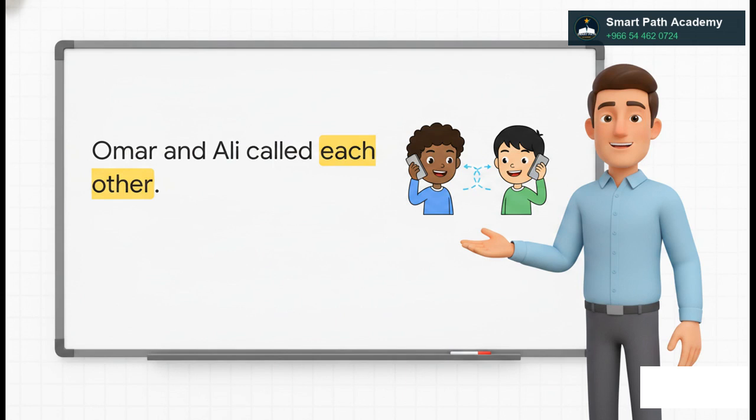And just like that, you've mastered the difference between a solitary themselves and a mutual each other. It's honestly fascinating how just a couple of tiny words can completely shift a sentence from a lonely, isolated action to one of actual human connection. So next time you're speaking or writing, ask yourself, are you doing it alone or are you doing it with one another?